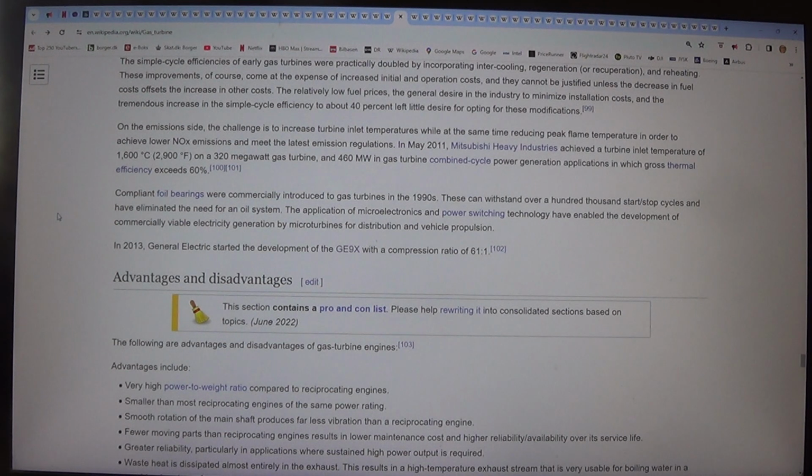Compliant foil bearings were commercially introduced to gas turbines in the 1990s. These can withstand over 100,000 start/stop cycles and have eliminated the need for an oil system. The application of microelectronics and power switching technology have enabled the development of commercially viable electricity generation by microturbines for distribution and vehicle propulsion. In 2013, General Electric started the development of the GE9X with a compression ratio of 61:1.